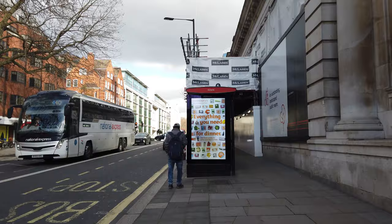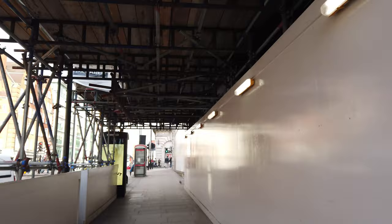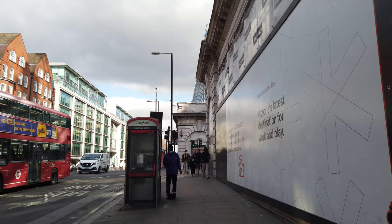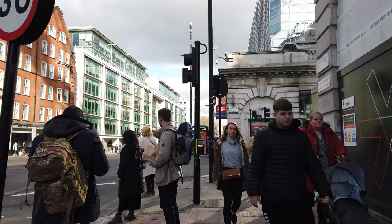Okay, so Hub Victoria. It says it's going to be an outstanding landscaped public realm. I wonder what that means. Also, if you've seen my video where I take the bus from the Chelsea Flower Show to Victoria, it was along here as well. And I was behind a rubbish truck most of the time. You can never choose these things.